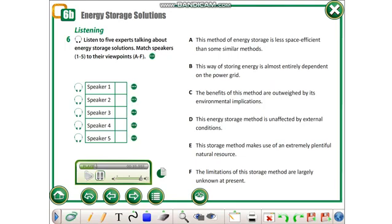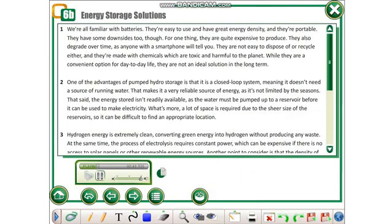2. One of the advantages of pumped hydro storage is that it is a closed-loop system, meaning it doesn't need a source of running water. That makes it a very reliable source of energy, as it's not limited by the seasons. That said, the energy stored isn't readily available, as the water must be pumped up to a reservoir before it can be used to make electricity. What's more, a lot of space is required due to the sheer size of the reservoirs, so it can be difficult to find an appropriate location.